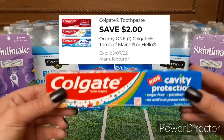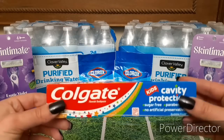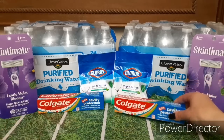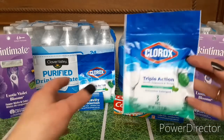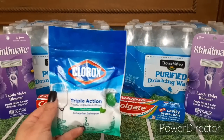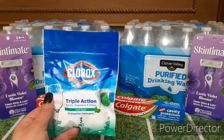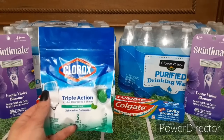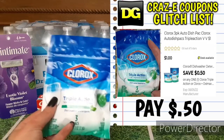All right, so there is a glitch. Again, glitches can end at any time, so make sure that y'all scan. So $1 in overage for that one. Now here is our new glitch, and hopefully you guys can incorporate this deal as well. If not, I think this one will stick around for a little while. The coupon doesn't expire until June, I think, if I'm remembering correctly. But hopefully this will stick around for a while.